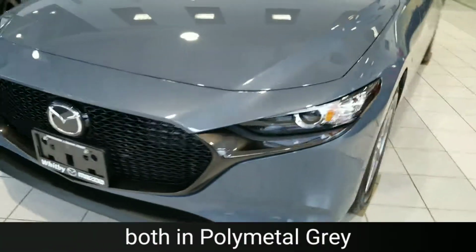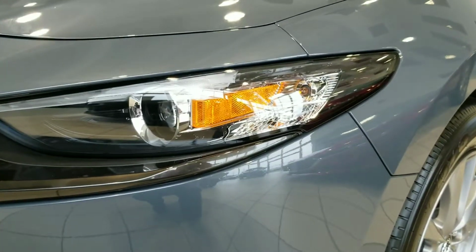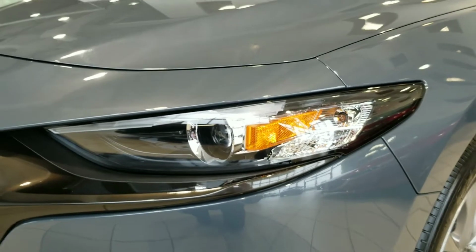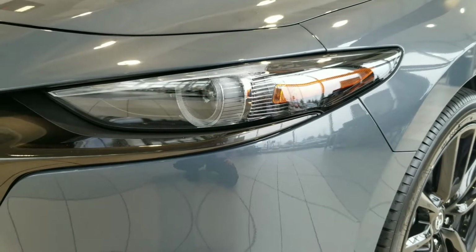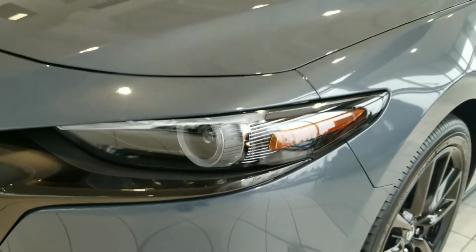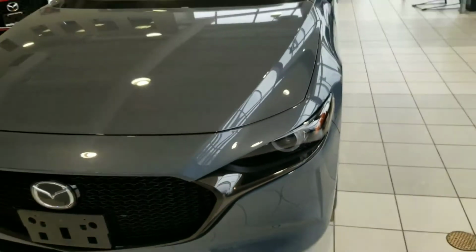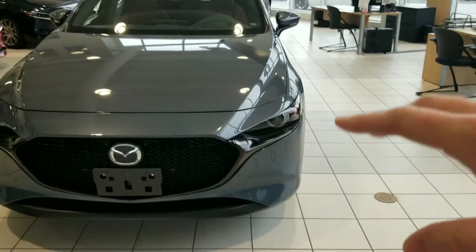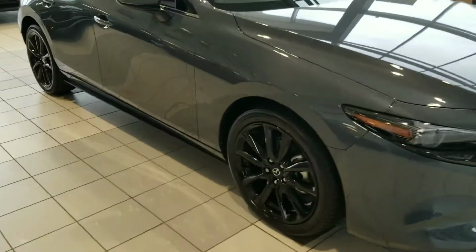If we take a look around, you'll notice the headlights here on the GS. They look fantastic, LED combination headlights and taillights. On the GT, you're getting the signature lighting on the front and rear taillights, LED as well, just a different look on there. Also keep in mind the GT that I've got here has the premium package, so it's a fully loaded GT, so it will have all of the extra goodies.